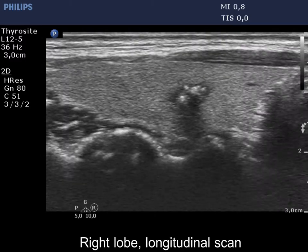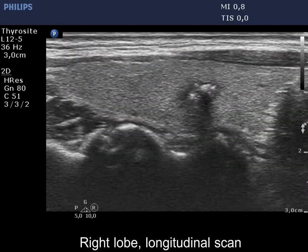The central nodule has microcalcifications and coarse calcification, as well.